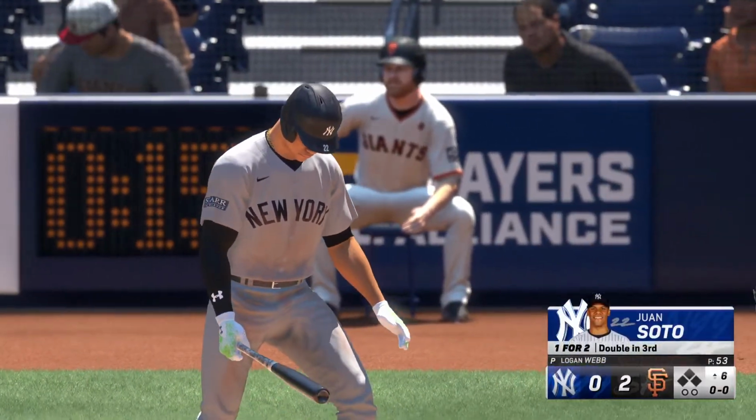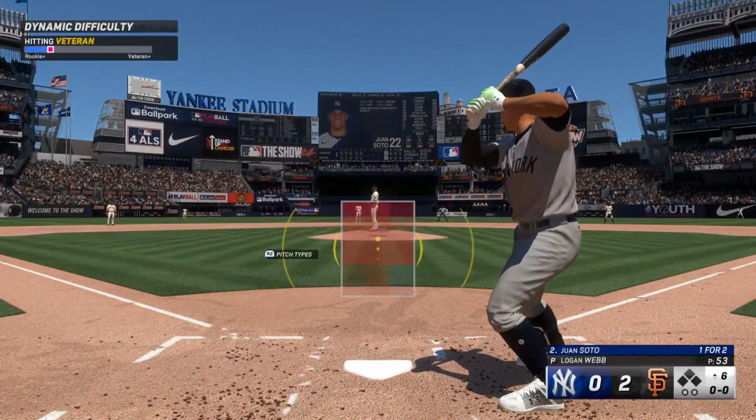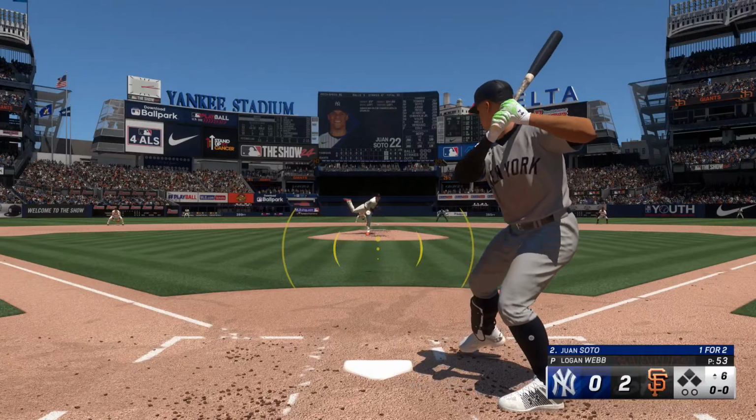Back in New York, leading off, Juan Soto. Soto reached 500 walks faster than anyone in baseball history. This guy is a once-in-a-generation type player.